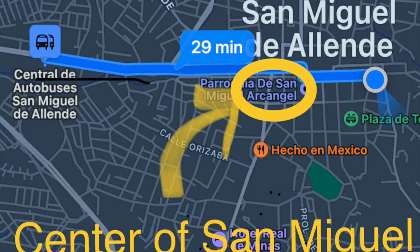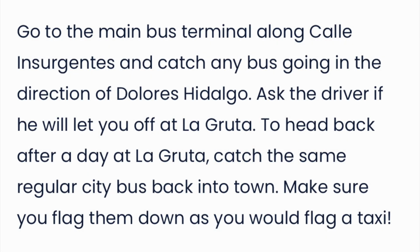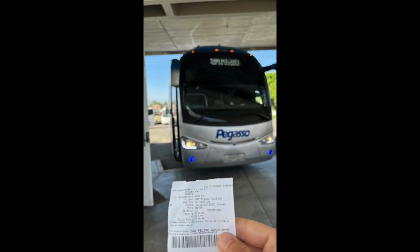I tried to do a city bus. That's more confusing. You're not really going to know where it goes. So if you actually go in the terminal, there'll be much nicer buses, and you can go just to the terminal, ask for a bus that's going in the direction of Dolores Hidalgo. Say you want to go to La Gruta, and you just pay that ticket there. Then you walk out the door and you can give that to the driver. That cost me just 15 pesos.